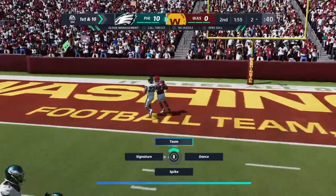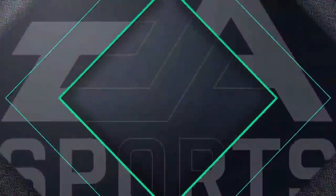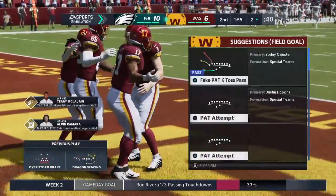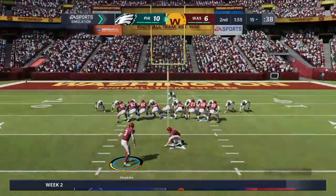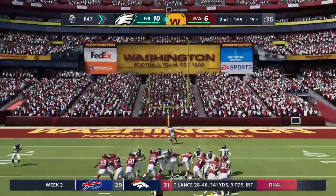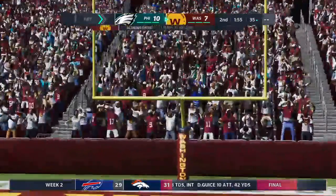That's complete to his receiver, McLaurin. And he takes it in. Touchdown, Washington. Terry McLaurin, his 5th touchdown now on the year. And Washington has made this a 1-score game.